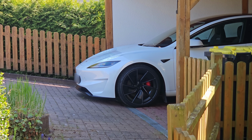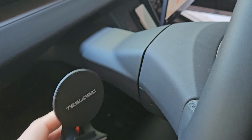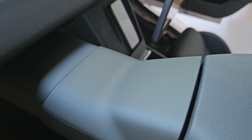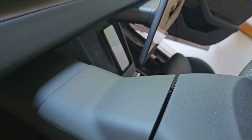With this device, I may just have gone for the all-wheel drive long range instead. It's also worth noting that the phone holder, which is attached with a sticker, comes off easily without leaving any residue, just in case anyone was worried about that.